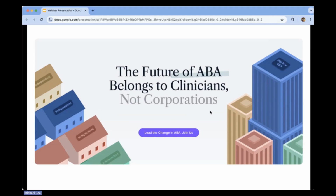To take a step back, I personally believe that local small businesses with owners empowered to serve their own communities are a net good for the world. If you put ABA and the world of healthcare aside, it's bad that Walmarts are replacing independent groceries, that mom and pop restaurants are being replaced by McDonald's. And I think to come back to ABA, it's especially true here, right?